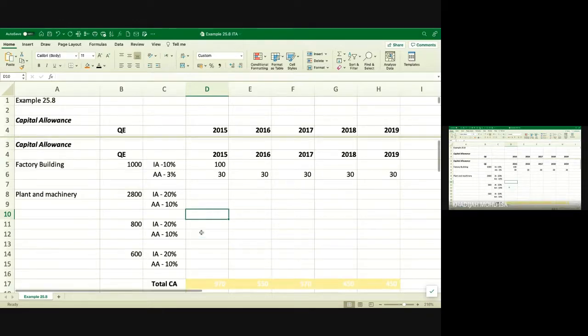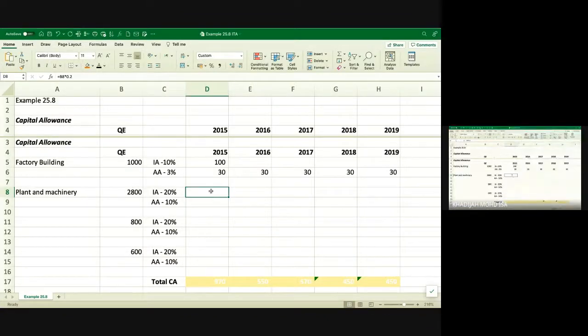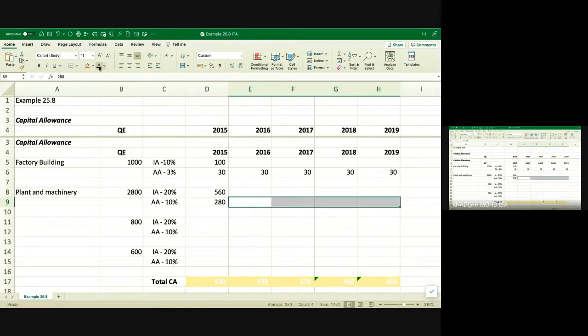All right? And then for the plant and machinery which you incurred in 2015, you have IA of 20%. And remember, AA is 10% because you are provided with the rate here, 10%. So IA is 20%, so 560, AA is 10%, it should be 280, yeah? And the same 280, because it's 10%, you're going to claim that for the whole 5-year period.